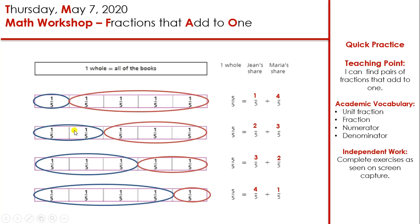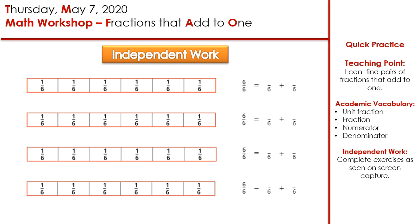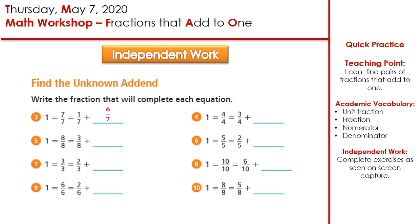The same happens with 2/5, 3/5, 3/5 again in this case, 2/5 on this one, as you can see on the fraction. So basically, on your independent work, you're going to face a situation like this, and you're supposed to come up with the equations that are missing. Keep in mind that the first thing that you need to try is to circle the different addends. Then when you circle them, you can come up and complete the equation. So in your independent work for today, you're going to have a second case that is pretty similar, but this time working with 6.